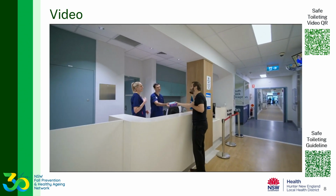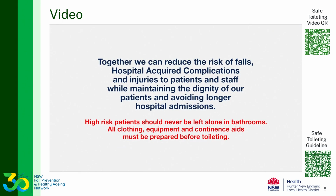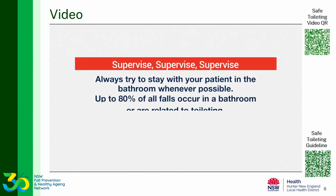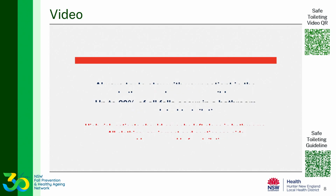By safely using the correct toileting device, together we can reduce the risk of falls, hospital-acquired complications, and injuries to patients and staff, while maintaining the dignity of our patients and avoiding longer hospital admissions. Supervise, supervise, supervise. Always try to stay with your patient in the bathroom whenever possible. Up to 80% of all falls occur in a bathroom or are related to toileting.